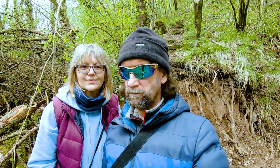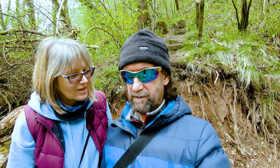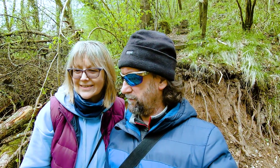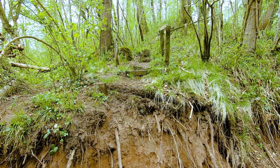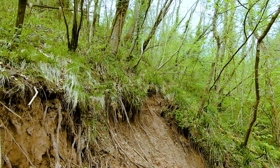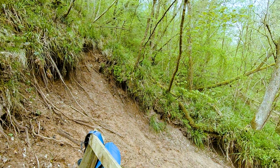Okay everybody, we seem to have come to a halt. First time ever this, isn't it? First time ever, yeah. We've followed the path, we're actually on the path. But as you can see, there's a lot of trees down, it looks like a bit of a mudslide. The bridge at the bottom that we needed to go over is closed.